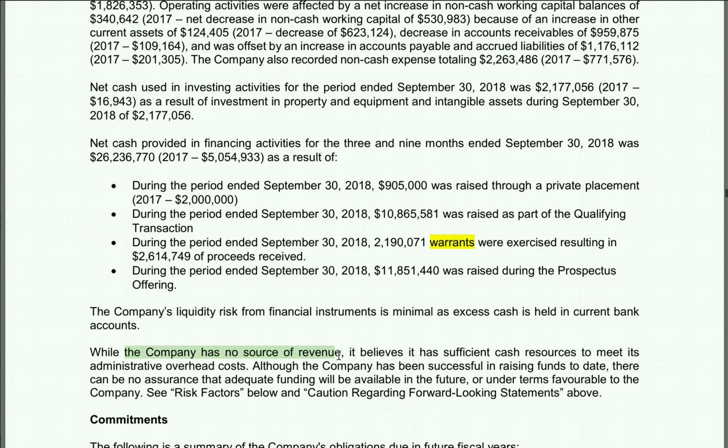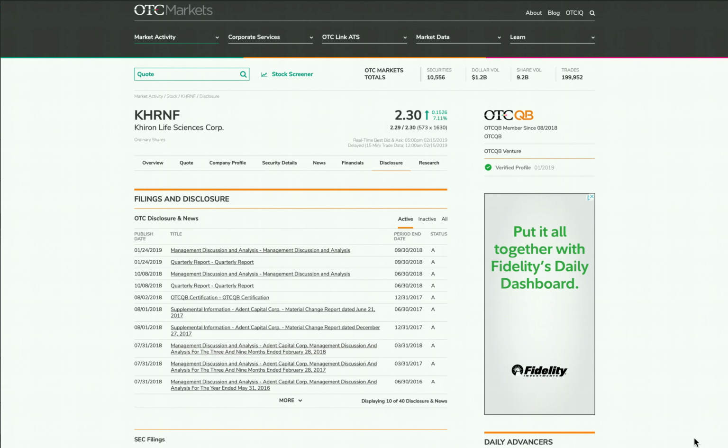And the company has no source of revenue. So even though they have positive shareholder equity, it's all coming from financing. So again, no thank you. That one is off of my list now.